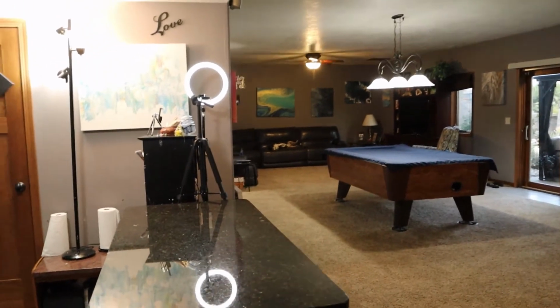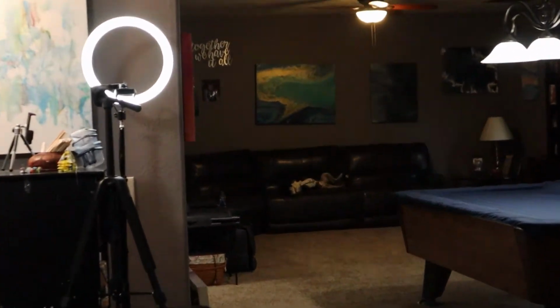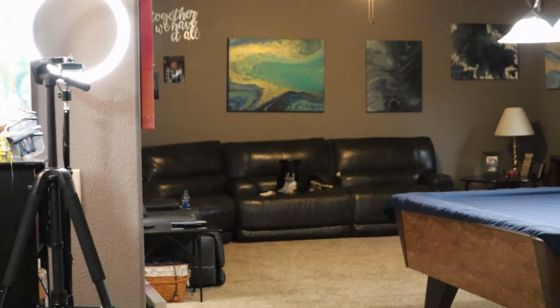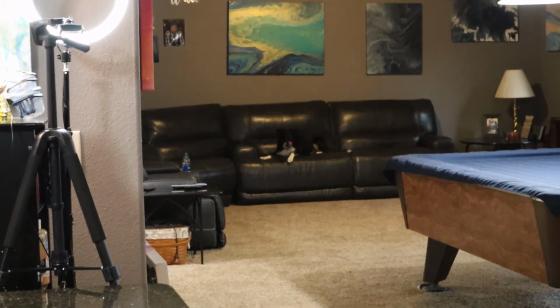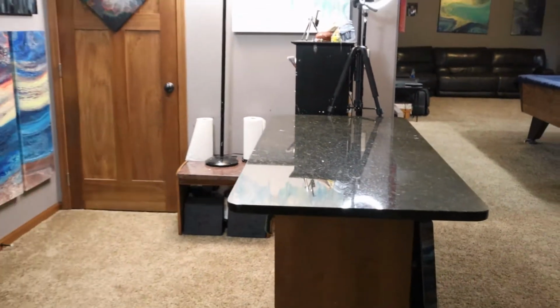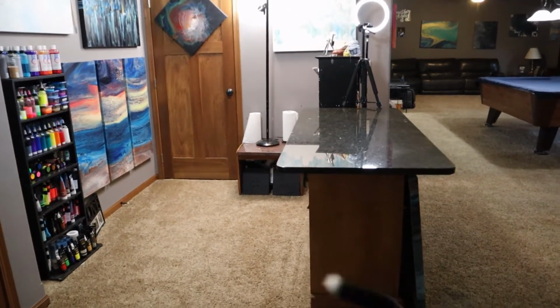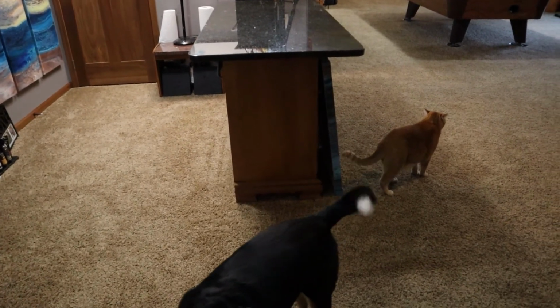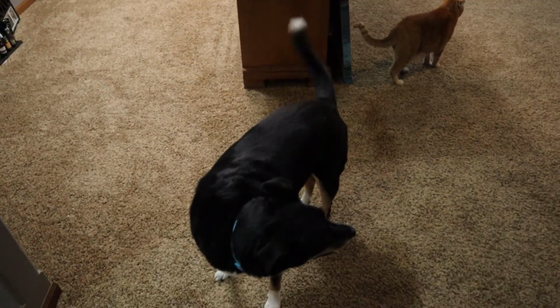That's my, she's making a lot of noise, but that is my dog down there. Hey Bailey, come here. Come here Bailey, come on. Yeah, so she's such a good dog. Anyway, that's Bailey. And there's my cat too, Lewis. Hey Lewis. So it's Lewis and Bailey. Those are my dog and my cat.